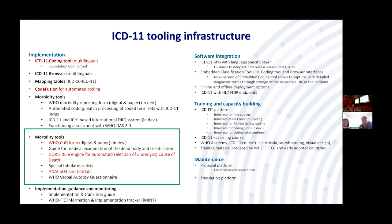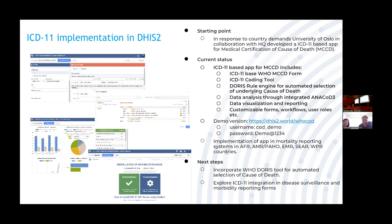So it's not anymore uploading a flat list of hierarchical categories and then displaying them as a drop-down list, but it's really consuming the APIs with the search algorithm in the background, which allows you to search and to assign codes using Google-style search functionality and smart search functionality. And that has been happening in the integration of the ICD-11 in the DHIS2 app.